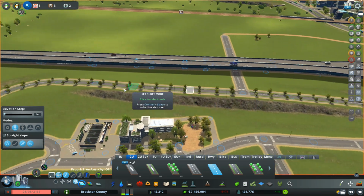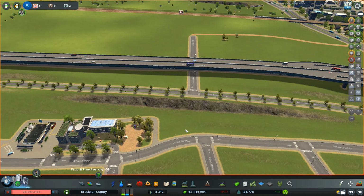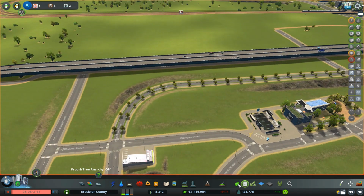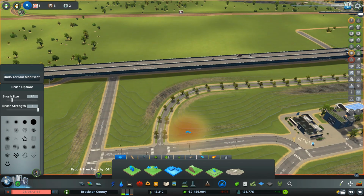Okay, let's do that then. We'll go right from that one. There we go. Yeah, it's pretty nice. And let's just smooth out this area, because we might be able to squeeze in a bit more than I previously anticipated.